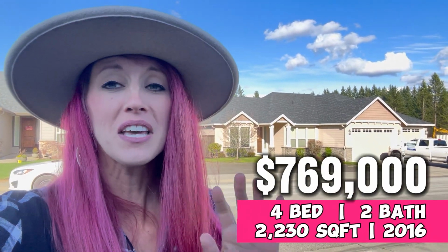All right, so let me tell you about this house. It is a 4-bed, 2-bath, just over 2,200 square feet, built in 2016, and things I absolutely love. So this entire neighborhood is single level. Almost every single one of them comes with a 3-car garage. It is a beautiful neighborhood.